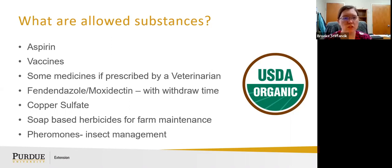The next 2 products there, fenbendazole and moxidectin, are wormers. They are allowed to use those wormers if their natural controls of pasture rotation are not working. They just have to make sure they follow the correct withdrawal time for those. Copper sulfate is a product that can be used both in animals, say treating hoof rot, and to prevent diseases in vegetable or pasture crops. There's a really wide range of things it is used for, so that's interesting.